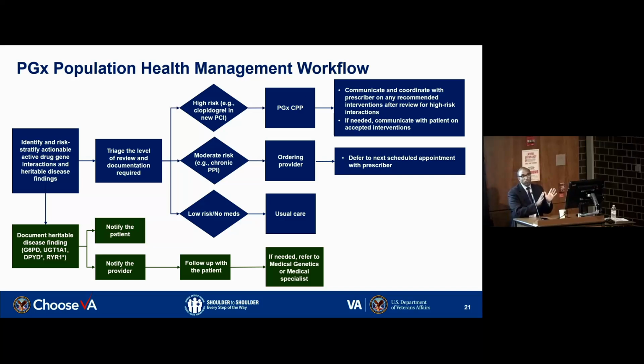It may be totally appropriate for them to stay on that drug, but there might be an opportunity as well to make an intervention. There are other lower risk interactions that don't need to be taken care of today, but maybe should be taken care of at the next appointment with that prescriber. So it's building the system to identify these, triage them, and then communicate out to all the appropriate people in a timely manner. And then the heritable diseases: we are implementing heritable disease findings for G6PD and UGT1A1 right now, and we're looking at DPYD and RYR1 next.